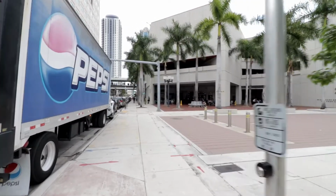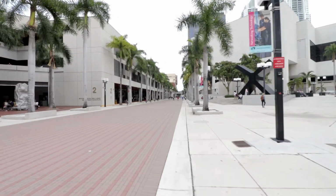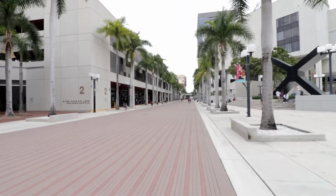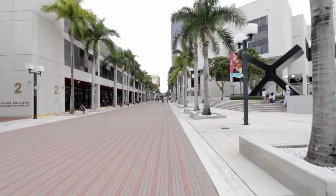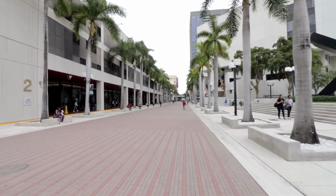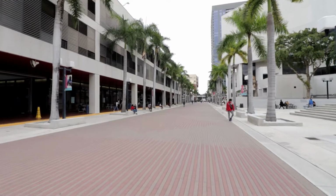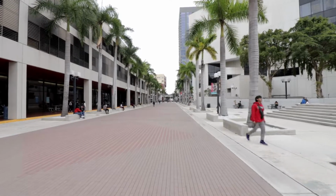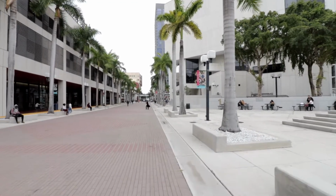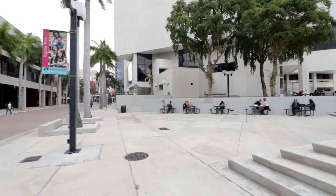As you see, we're entering the Miami-Dade Wolfson campus, Miami-Dade College. So again, a typical college campus right in downtown Miami. I'm going to turn right here because there's a nice little park and fountain there, and get a few shots of that. And I'll speed it up for you.